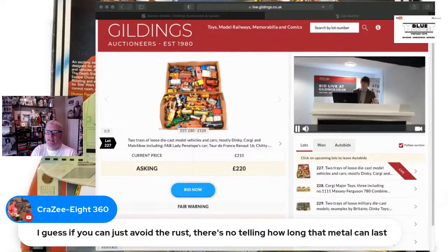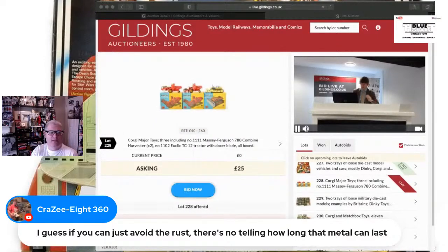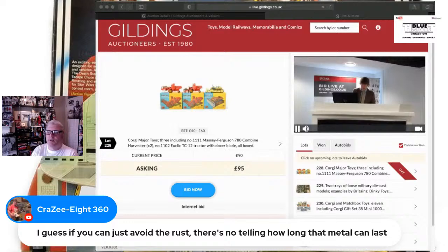190, 190, 200. 210 bid at £210 now online. 210. All done. Selling it. Yeah, the metal will last forever, won't it? More or less, if you keep it dry.